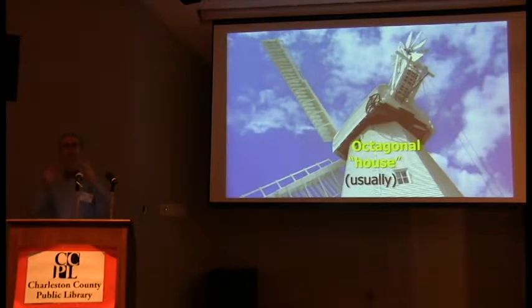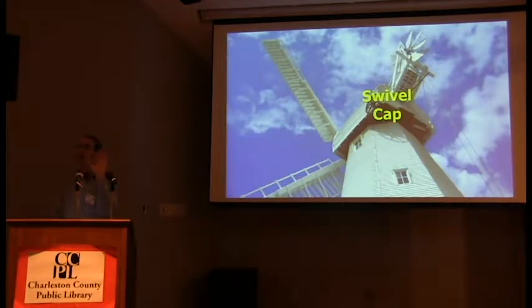And then above that, the octagonal house does not move, like in a post windmill. The octagonal house in a smock windmill does not move, but above that, there is a cap that is on a rack and pinion system, and the cap swivels. And how do you keep the blades faced into the wind? Well, there is a rear or end rotor, just like on a modern helicopter, to keep the main blades facing into the wind for maximum performance.